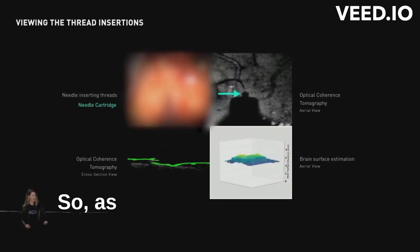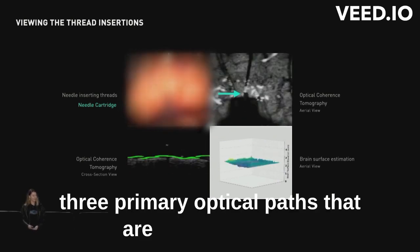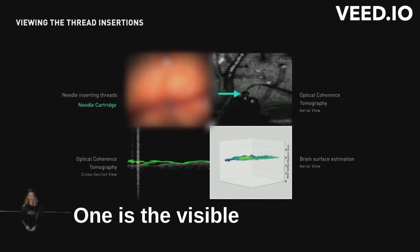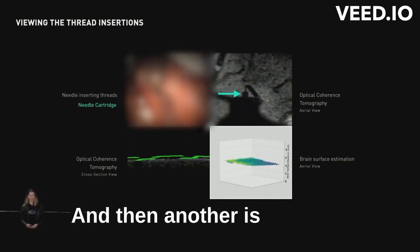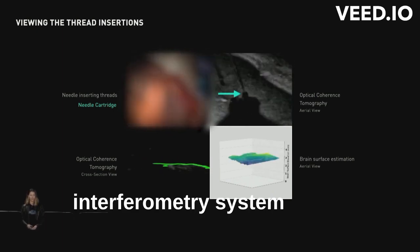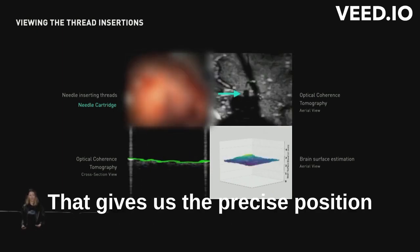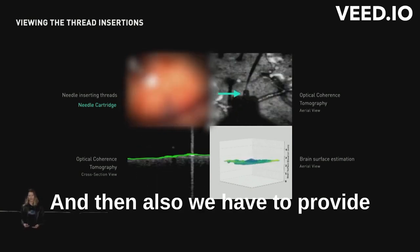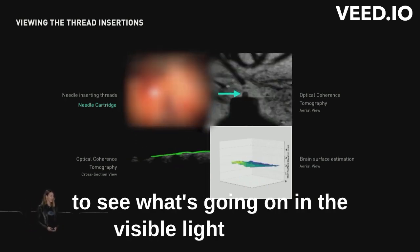So as you can see here, there's about 3 primary optical paths that are really valuable for us to have reliable thread insertions. One is the visible imaging of the needle inserting the thread. Another is the laser interferometry system called OCT, optical coherence tomography, that gives us the precise position of the brain while it's moving in real time. And then also we have to provide lighting and illumination to see what's going on in the visible light camera.